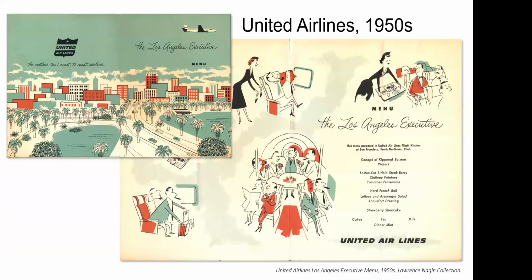I think this is a slightly less charming service in flight. It's the United Airlines Executive Service, which was a men-only flight operated by United Airlines. Women and children were not allowed on these flights, and they operated between Chicago, New York, and LA daily at 5 p.m., aimed at businessmen. So we can see on the screen some of the things that they would have been offered in flight.